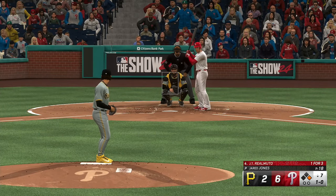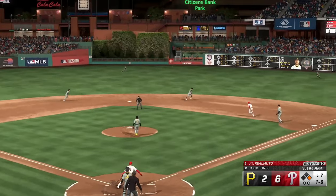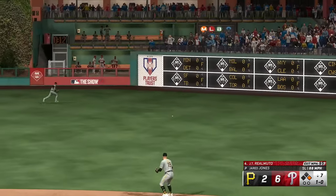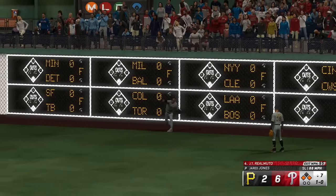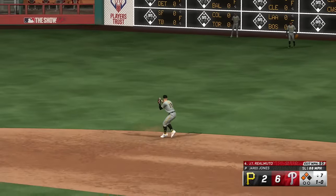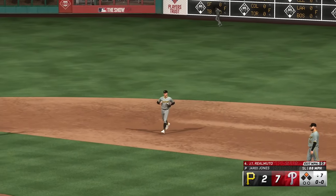Hey, now let's go. Line drive, and that should be extra bases. Merrifield around second, headed for third. Coming home. He'll score easily. It's 7-2. Comes through with the RBI.